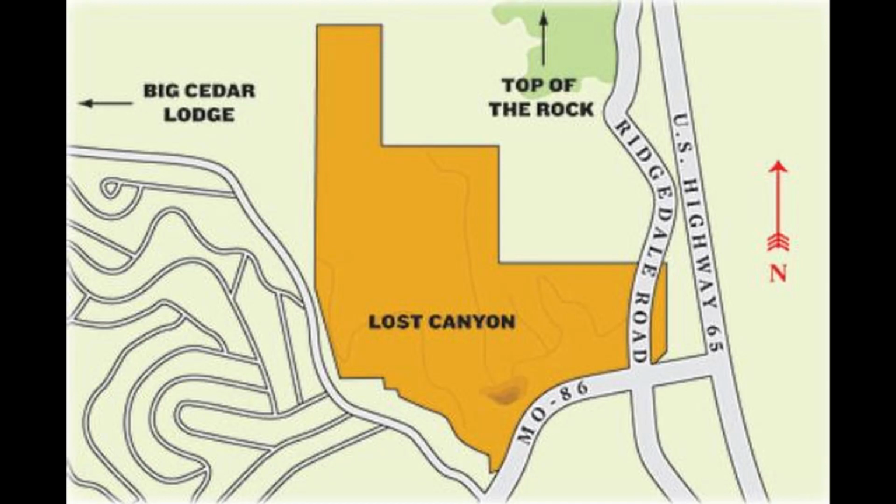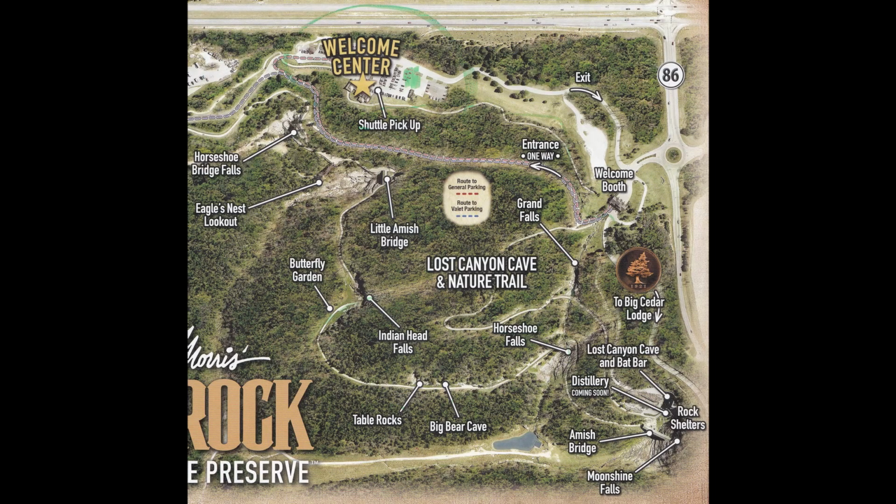The Lost Canyon Cave and Nature Trail is 218 acres. You rent electric carts that you drive yourself, so you can take as much time as you like. We actually get to drive through the cave. There are several overlooks, beautiful falls, and the rock formations are stunning.